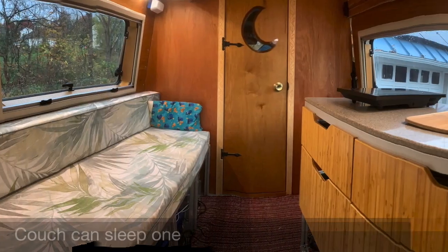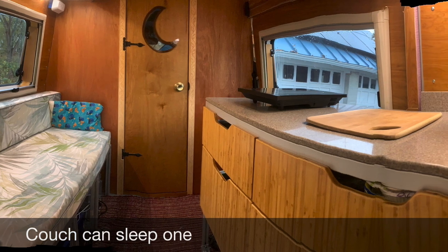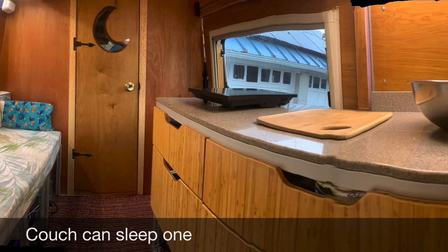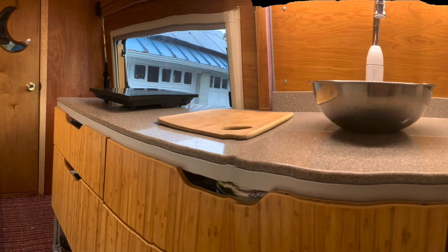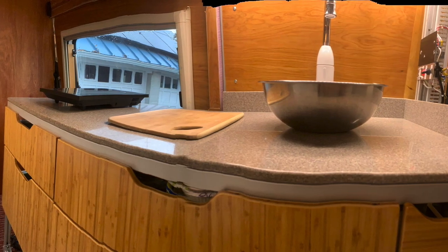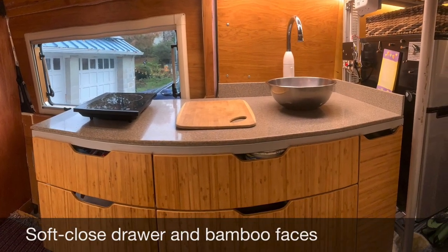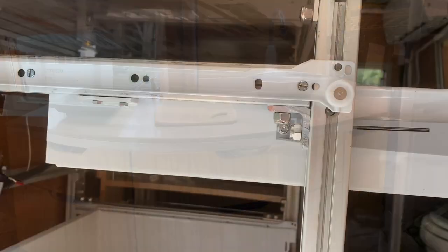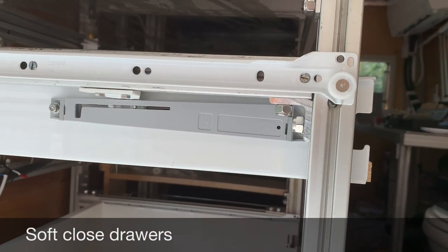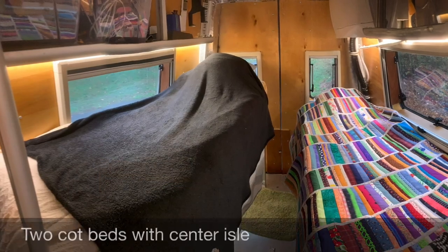So the next series of photos, I'm going to show you the finished cabin, and I'm kind of skipping around here on purpose to maintain your attention, because I'm sure you're interested in how the final design looked. This is bamboo faces on the soft close drawers of the galley module, and you can see the soft close mechanism here. It was built in. Kind of difficult, but it worked out fine.